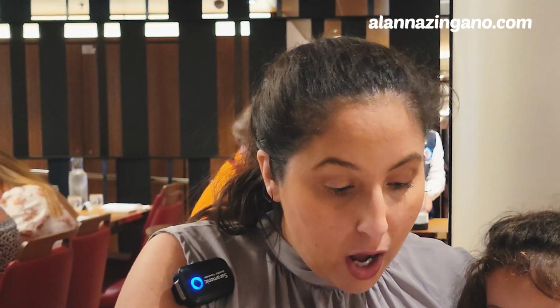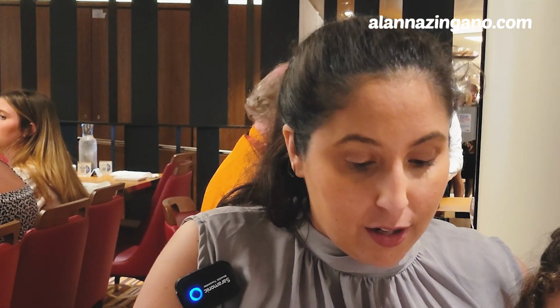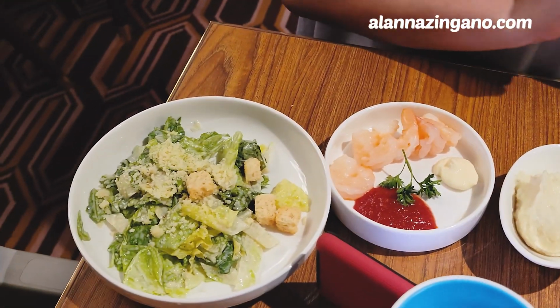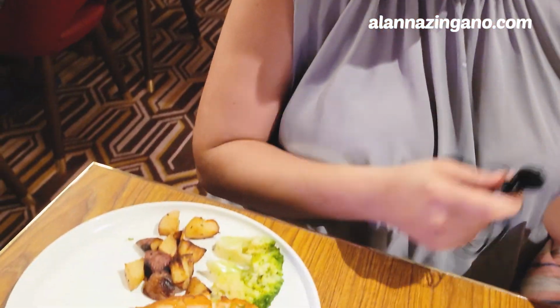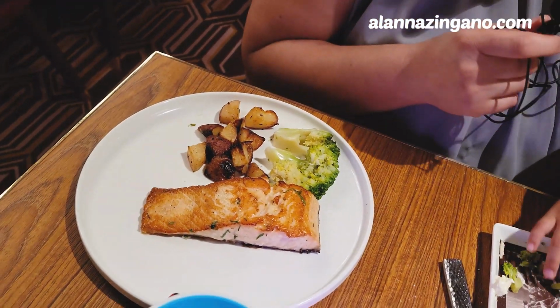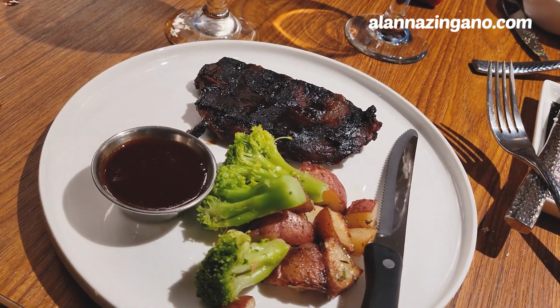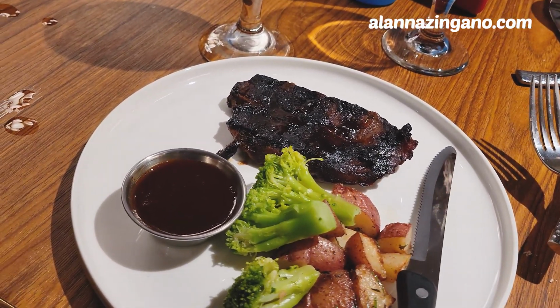So our entrees have come. We ordered some side broccoli and mashed potato for Valencia to get started, along with our shrimp and a Caesar salad. So let's get started. It took a few minutes to get some bread as well, and now the entrees. So we're hungry. Our entrees have arrived. I got the salmon with potatoes and broccoli. Get your veggies, kids. Eat your veggies. Valencia likes her broccoli too. And then Rafael has his filet, right? Filet with potatoes. Yum, yum.